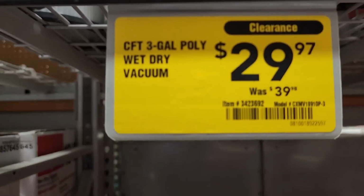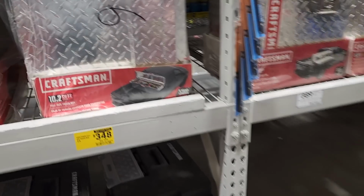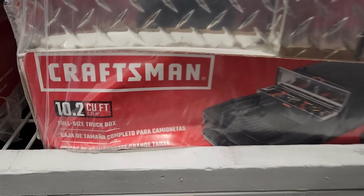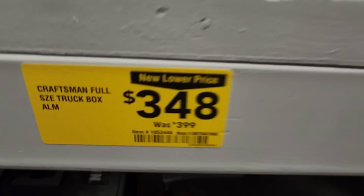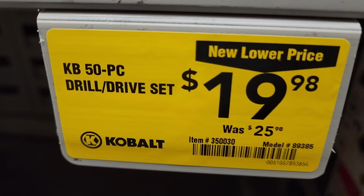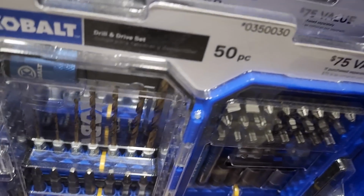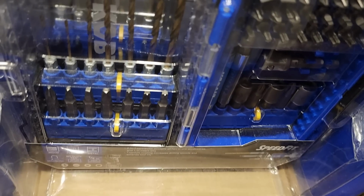You got this vacuum here, $29 down from $39.98, $29.97. Clearance. And you got this 10.2 cubic feet, full size, $348 down from $399. So about $52 or $51 on that one. You got a 50-piece drill drive set, $19 down from $25. So you got some nut drivers there, some magnetic sleeves, some stars, some drill bits. So very complete kits. It does have a socket adapter there.